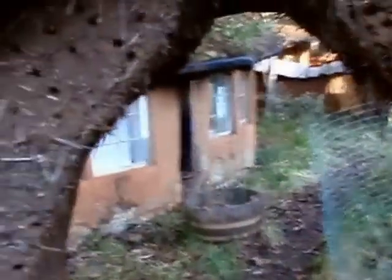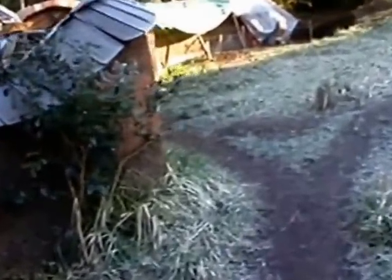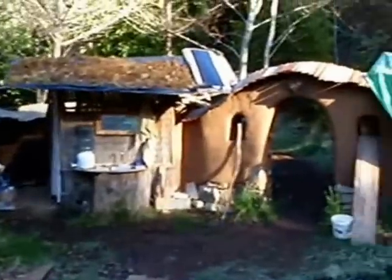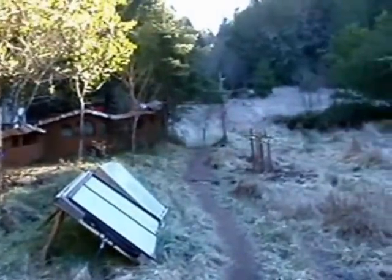And then right about there, you can see a little building called Dusk and Dawn. I spent the night in Dawn, and somebody else from the workshop spent the night in Dusk. You can see a wee bit of frost on the ground. Off to the left here, there's a sink to wash up and a shower. Further up the path is a few more buildings, and I'll show that later in the video.